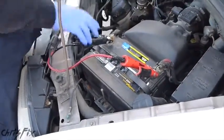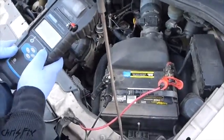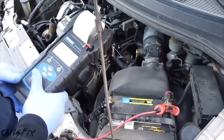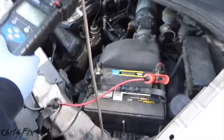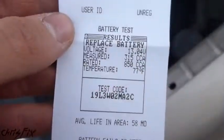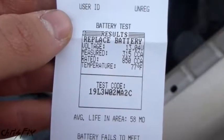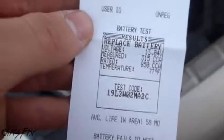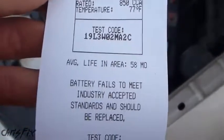So it's just gonna connect this load tester, put a load on the battery. We're getting a printout of the results. Replace battery. Okay, so just as we thought, we need to replace the battery. The voltage was good, which makes sense because we just ran the car for 15 minutes to get to the store. That was 13 volts. The cold cranking amps should have been 850, but it was 315. And then it said the battery failed and it should be replaced.